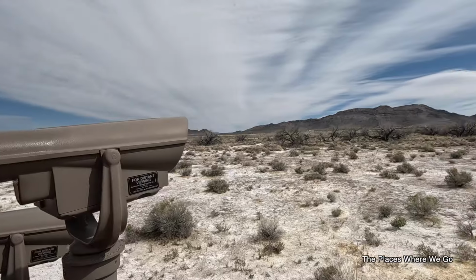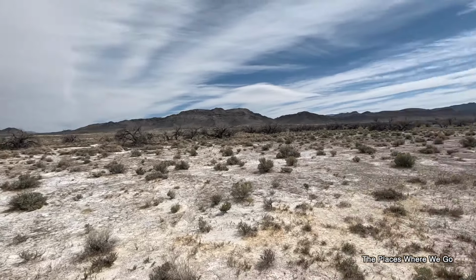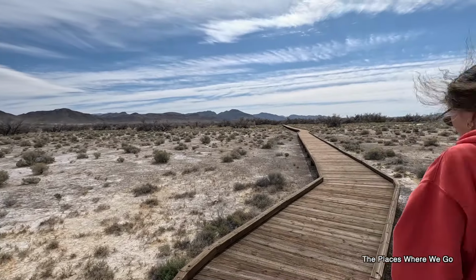So I'm looking through these gigantic telescopic binoculars, whatever they are, and it allows you to see pretty far into the distance to the mountain range that's in front. What you're looking at, I don't know, but it's just fun. And off we go.